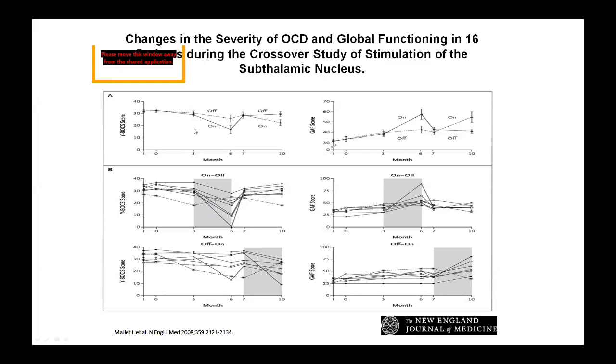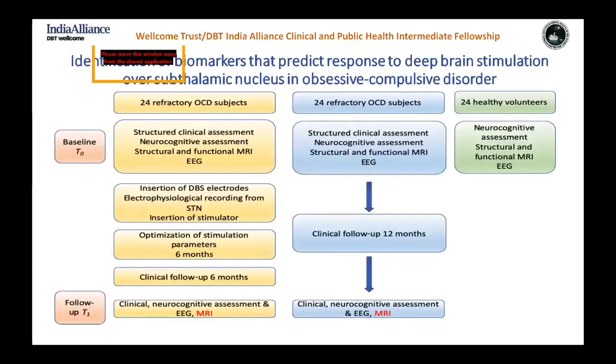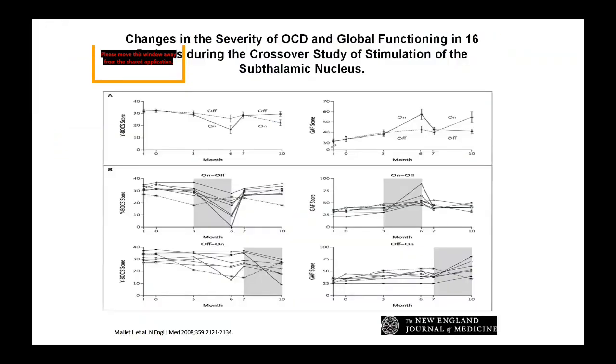So overall, the patients and the raters were blinded to the group in which they were. Overall, you see the Y-BOCS score decreases whenever the stimulation is kept on, and it increases when the stimulation is kept off in both groups. And similar changes can be seen in the Global Assessment of Functioning also. So based on this study, this is one of the well-conducted RCTs. Subthalamic nucleus DBS is considered to have the best quality of evidence as of now, not the best evidence, best quality of evidence in OCD. Yeah, because it is a randomized control trial.